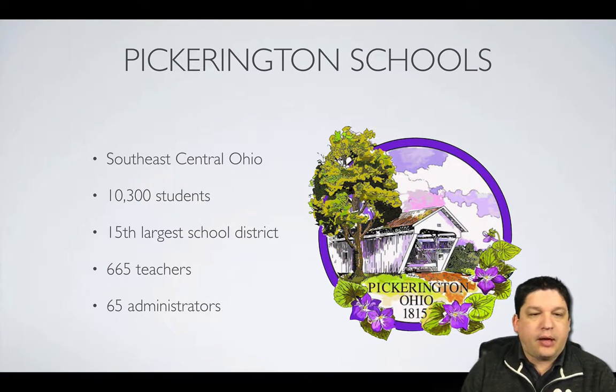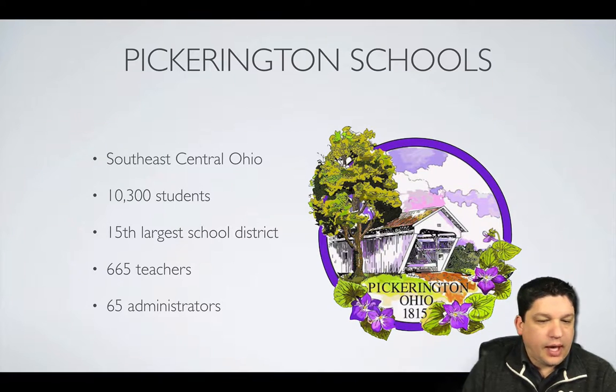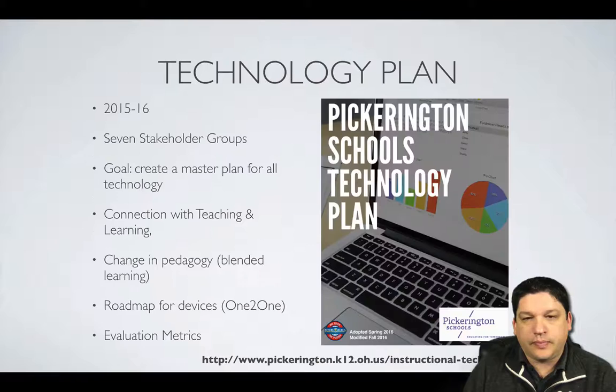So a little bit about Pickerington Schools. We are located in the southeast corner of central Ohio. We have about 10,300 students, and we are the 15th largest school district in the state of Ohio. We have 665 teachers and 65 administrators.